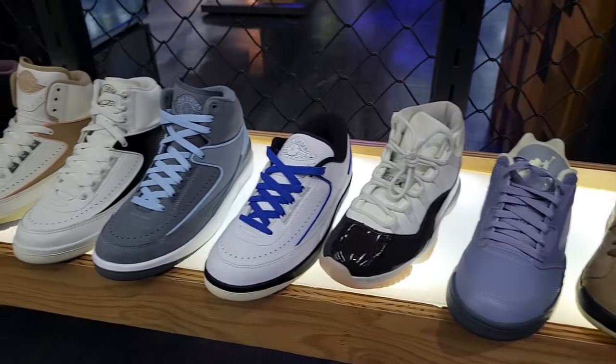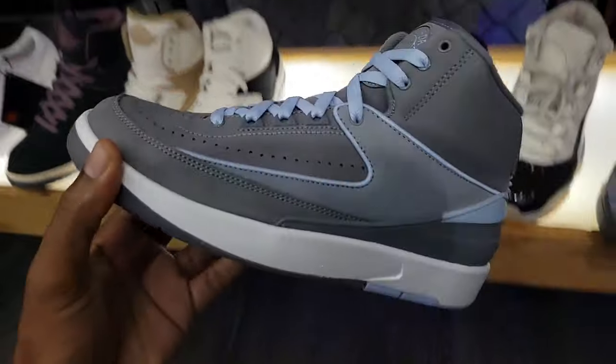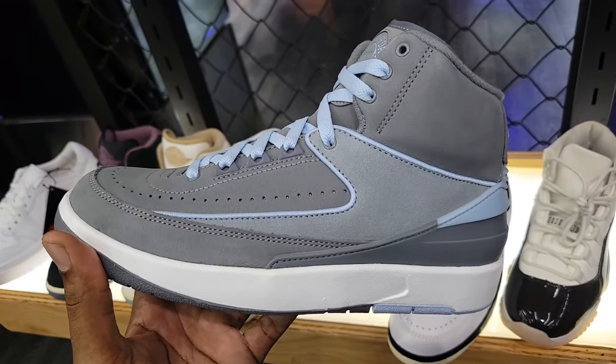Bunch of fire retros down here too. What are these going for? We see these marked down everywhere. $89. Normally $175 down to $89 on these. That's clean right there.